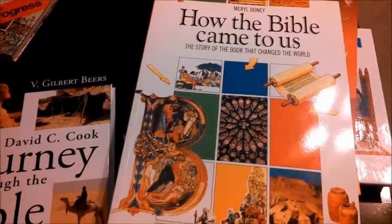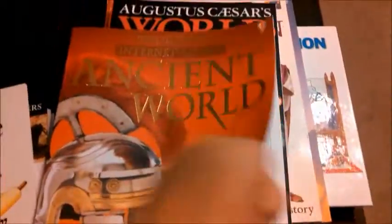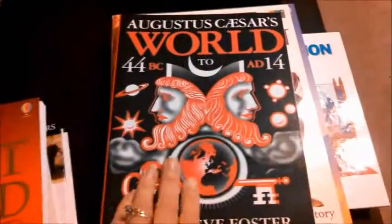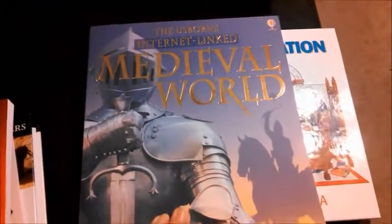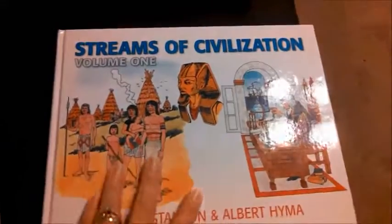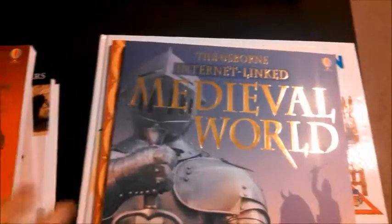We'll be learning about the life and times of Jesus, how the Bible came to us, the story of the world, and the ancient world encyclopedia. This is a great book. It has great pictures in it. We really enjoyed looking through it last year too. And then Augustus Caesar's World, the Roman Empire, with different activities to make. It's fun. And then the medieval world is much like the ancient world. Pretty pictures to look at. And then Streams of Civilization is one that we also used last year in our history with Creation of Greeks.